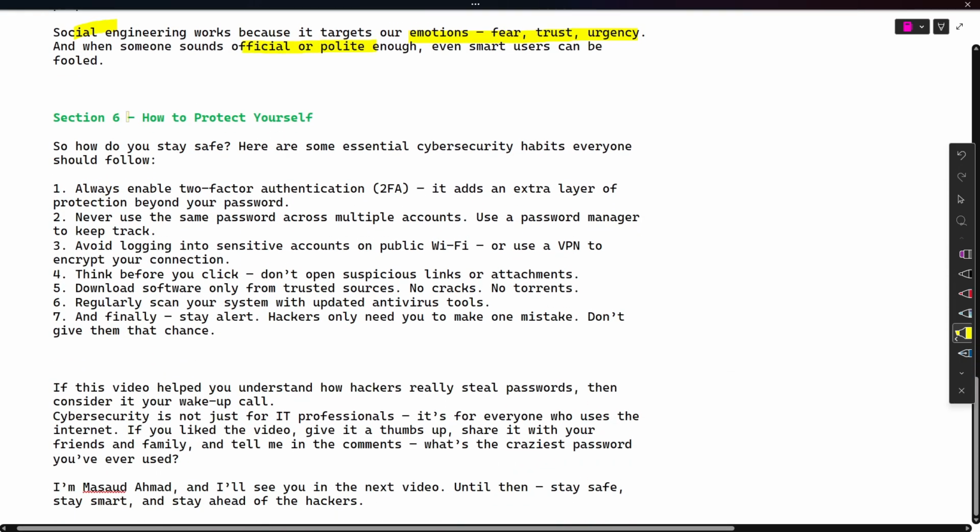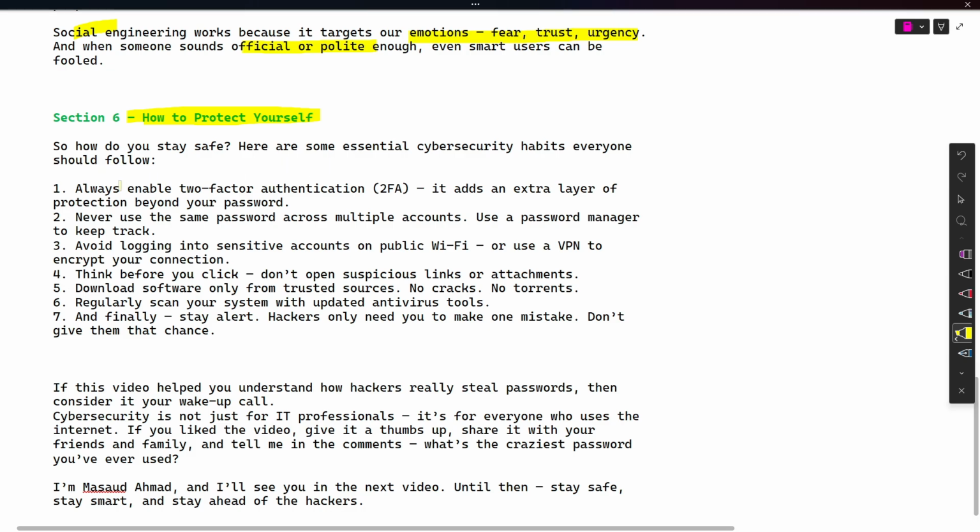Section 6. How to protect yourself. So how do you stay safe? Here are some essential cybersecurity habits everyone should follow. 1. Always enable two-factor authentication, or 2FA. It adds an extra layer of protection beyond your password. 2. Never use the same password across multiple accounts. Use a password manager to keep track. 3. Avoid logging into sensitive accounts on public Wi-Fi, or use a VPN to encrypt your connection.